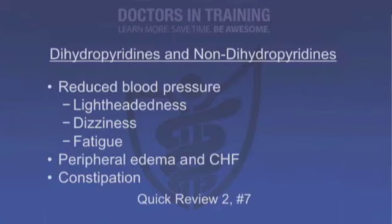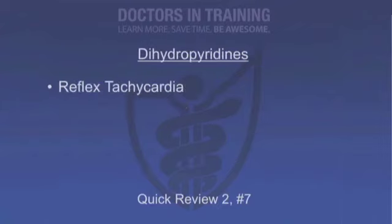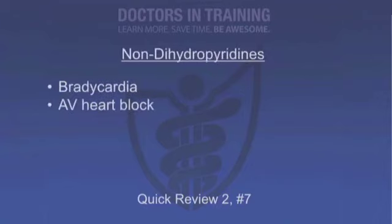Number 7, what are the common adverse effects of calcium channel blockers? So both the dihydropyridines and the non-dihydropyridines like verapamil can cause reduced blood pressure, which can result in lightheadedness, dizziness, syncope, and fatigue. Both categories of calcium channel blockers can also cause peripheral edema and cause a CHF exacerbation, heart failure exacerbation, and both categories can also cause constipation. The dihydropyridines can cause a reflexive tachycardia versus the non-dihydropyridines like verapamil and diltiazem, which can cause bradycardia.